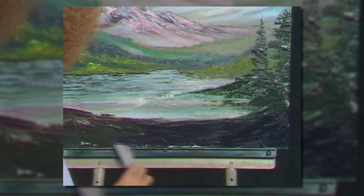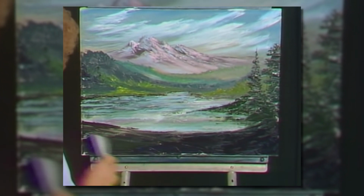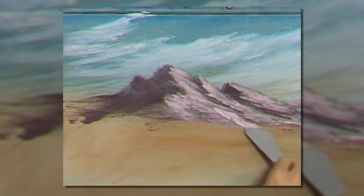I'm not talking about just the clouds or mountains. This whole painting is done entirely with a palette knife, which is extremely impressive. Not much to say about this one, other than if you suck with the palette knife, your painting is also gonna suck, which most painters really are not versed well with the skills of a palette knife. You're really gonna have a difficult time painting this one.